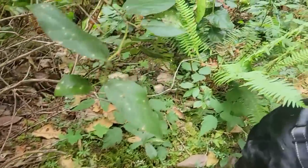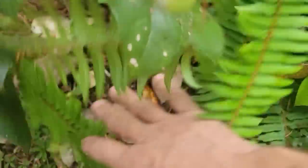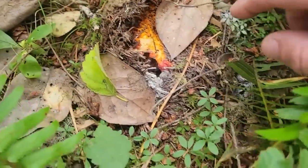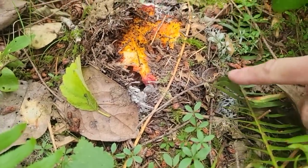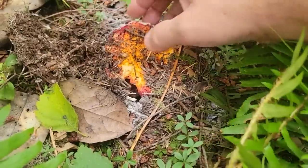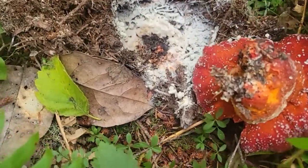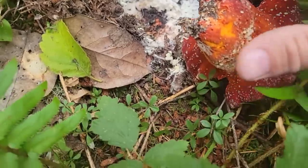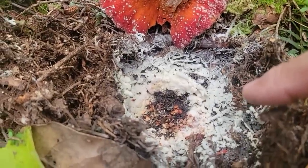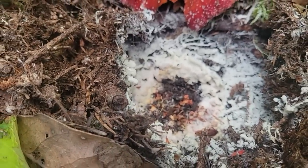But I do see another one right over here. So let's take a look. Pretty hard to spot, but look at that. Really, really sporulated out. So all this white stuff is actually spores. Billions of spores. Or the Hypomyces lactiflorum. Look at that. There's your lobster mushroom. And it is just so many spores. It's like it's trying to grow mycelium right here. All kinds of activity happening in here. This is pretty awesome.